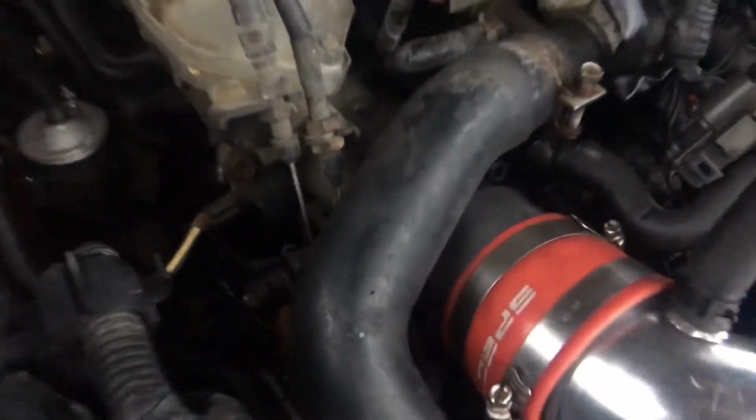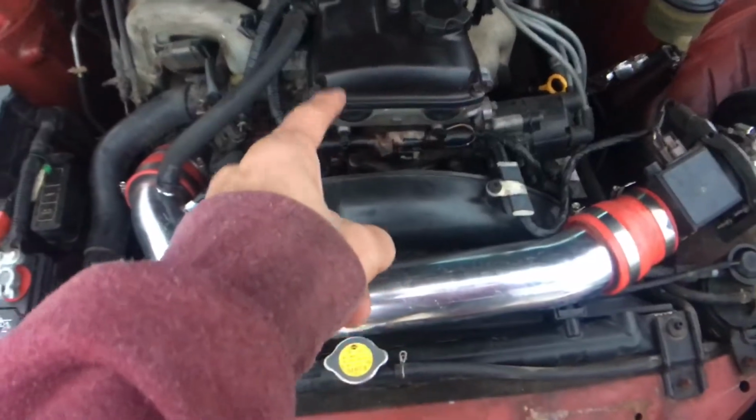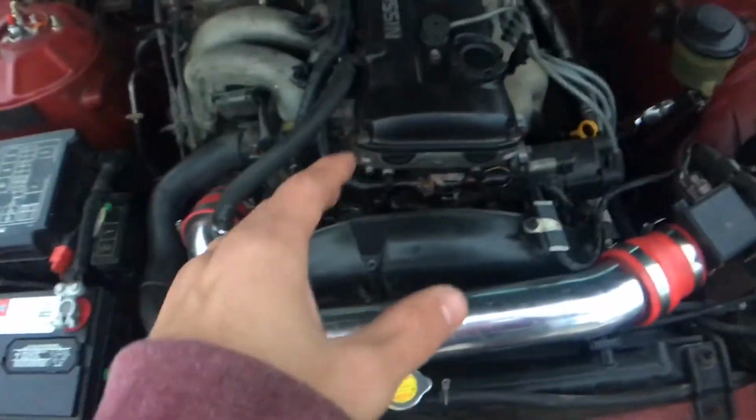And it leaks a ton of oil. Okay, it doesn't leak, but there's a ton of oil, all over. You probably won't be able to see, but there's oil all over. It drips, there's some in the garage. I thought it was a head gasket, but I don't know.